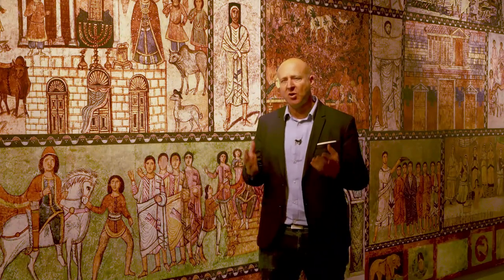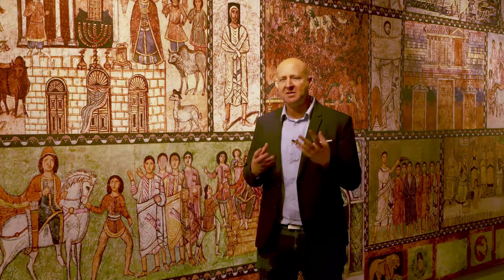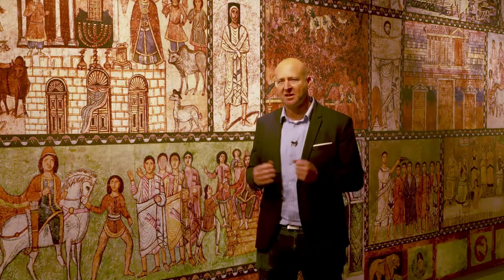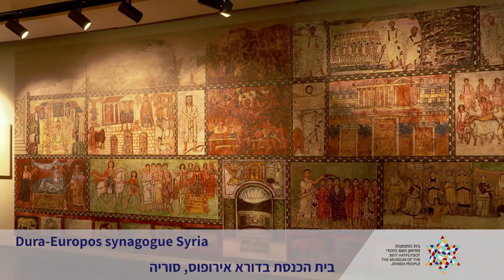A synagogue shows how a community builds itself, and how they choose to display themselves to the outside world. Looking back, we are able to learn a lot about a community by studying the structure of the synagogue, its interior, and the different parts of the synagogue.